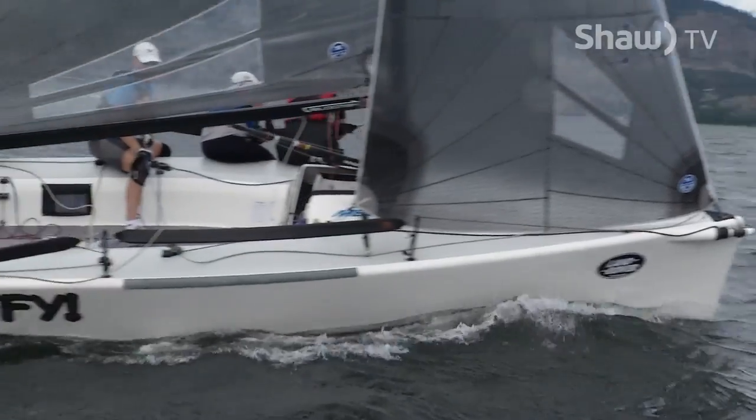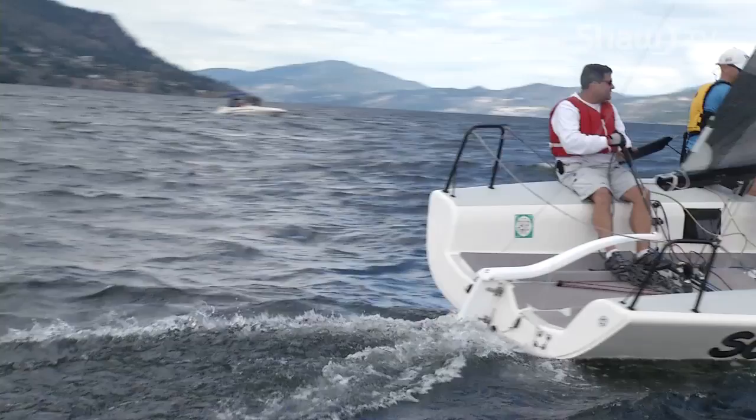The boat should, from an engineering perspective, shouldn't do more than 7 or 8 knots. When it's planing, it does 20 knots. Yeah, it's great. Your jib's pretty far out. Trim jib. The Melges boats are built well. I think they're really fun to sail. They go fast, they're made well, they're safe.